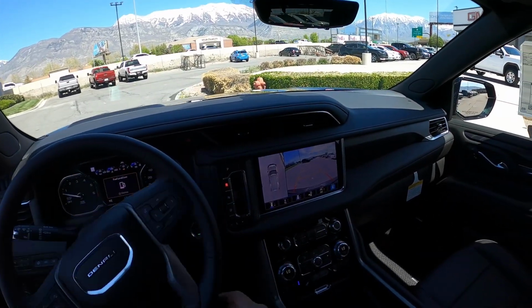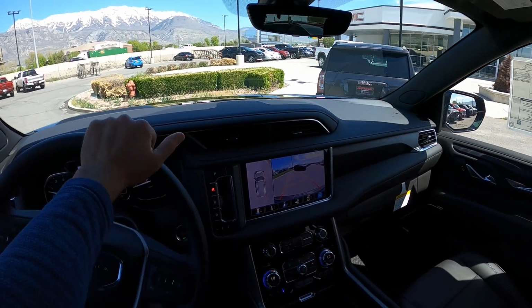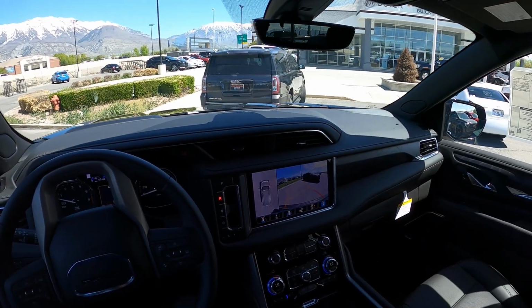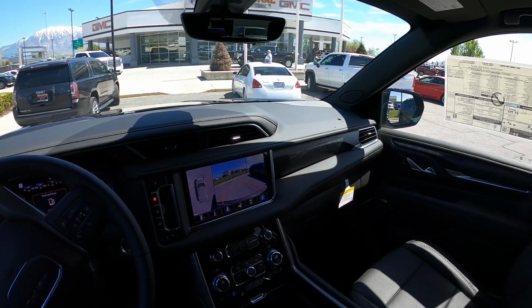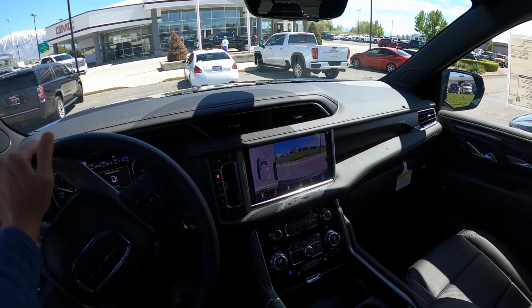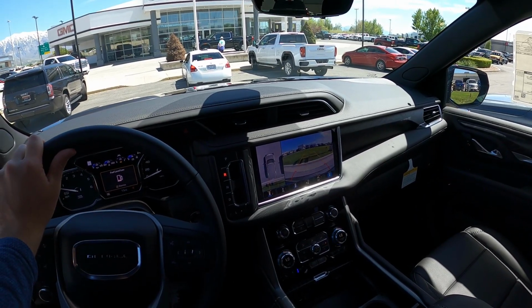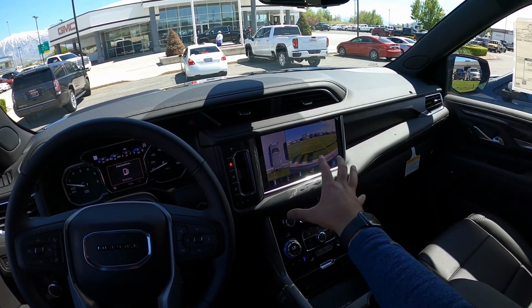And you guys can see here, I'll show you with the parking. Obviously I probably won't get this right the first time, but let's see how this is. The camera system's great. We'll leave quite a bit of space between us and the other SUV. You can see, from a parking perspective, it is just super easy, and the camera resolution is great.